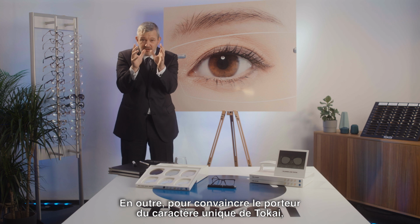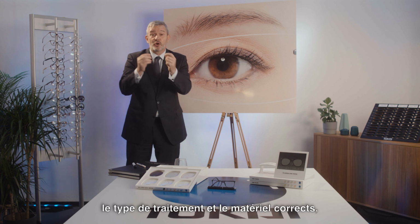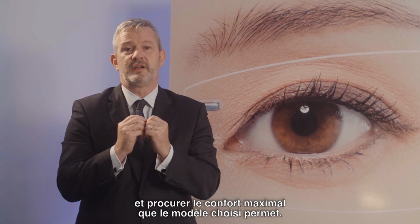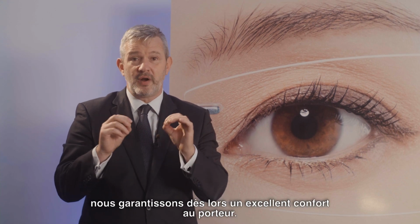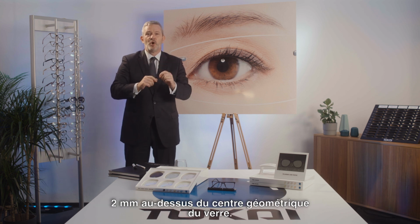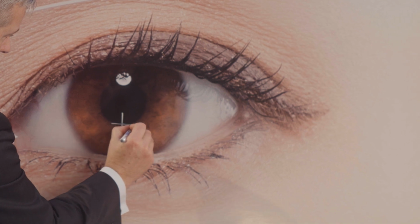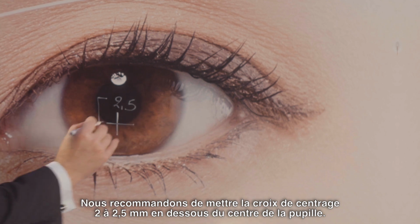Additionally, to convince the wearer of Tokai's uniqueness, besides having selected the adequate lens design, the correct coating type and material, we need to fit the lenses correctly into the frame and provide full comfort of the given design. So when the golden rules are being followed, we guarantee great comfort for the wearer. Any progressive lens design starts its progressive zone 2 mm above the geometrical center of the lens. Our fitting point is situated at that point. We recommend to put the fitting cross 2 to 2.5 mm lower than the center of the pupil.